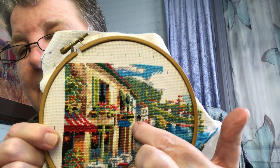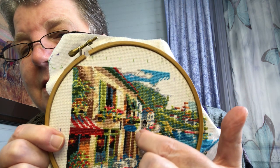So what I've got here is, I'm just thinking that I could just show you with this line of the building here, because that needs an outline on it, and I thought, well, I could just do that just to show you. And so what I'll do is I'll just check where that line starts. Right, so, and I'm not going to use the same colour that they suggest. They suggest brown, but I'm just going to use black, just so it'll show up better for you.